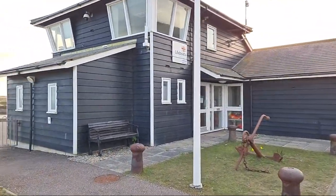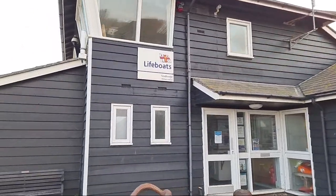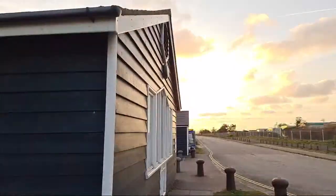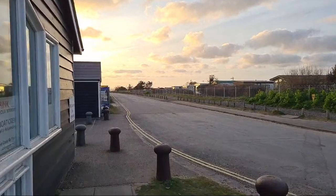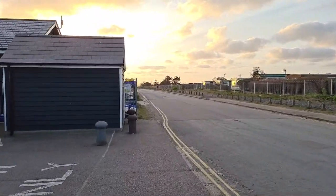This is where the lifeboat station is, or not the lifeboat station. Well, yes, in Southwold. I want fish and chips too. There is a nice pub at the end. Yeah, it does blow through you.